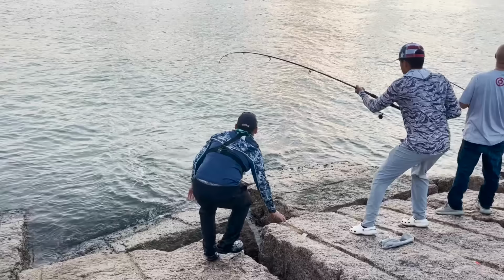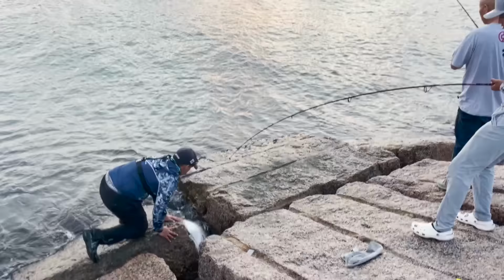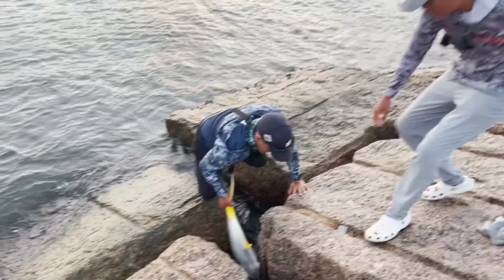Careful. No, I'm gonna bring him through the crack. I'm gonna bring him through the crack, bro. No. There we go. Yeah, dude. Oh, that's a gun. Let go.